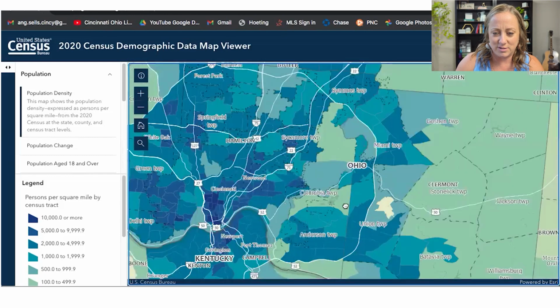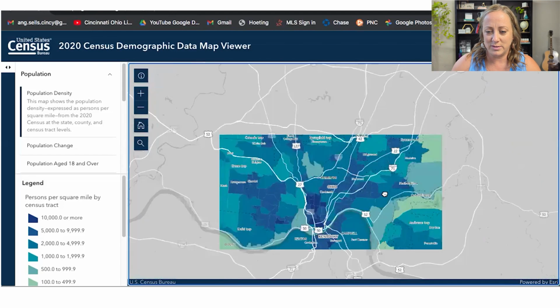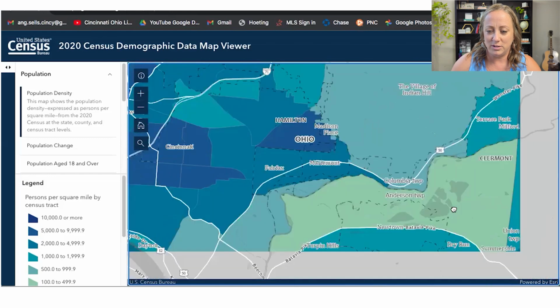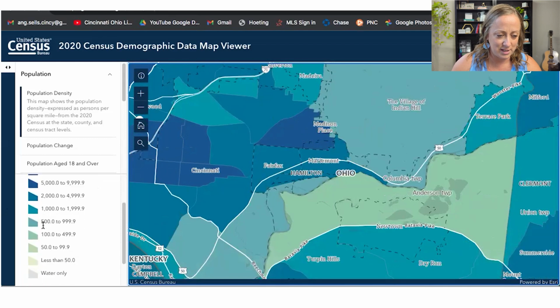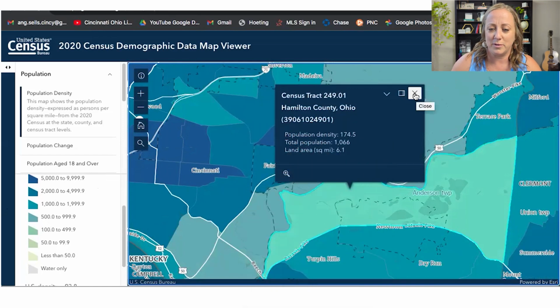But you can see as you get to downtown Cincinnati how the blue gets darker because there's just more people living per square mile there. So I always like to look at that and see what the population density is in the areas that we're looking at. You can even see down here, Anderson Township is a lot lower. Looks like they have a population density of 175 people per square mile.